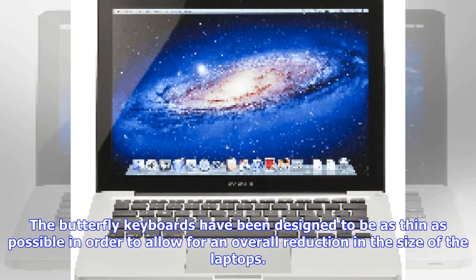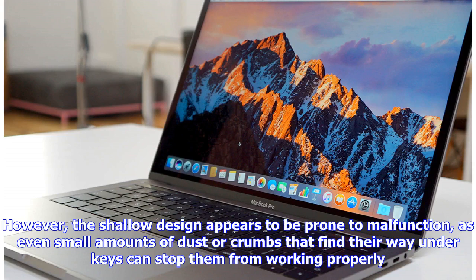The butterfly keyboards have been designed to be as thin as possible in order to allow for an overall reduction in the size of the laptops. However, the shallow design appears to be prone to malfunction, as even small amounts of dust or crumbs that find their way under keys can stop them from working properly.